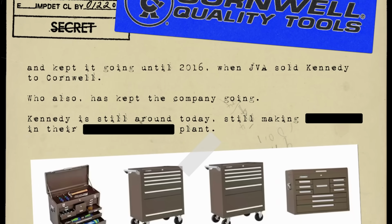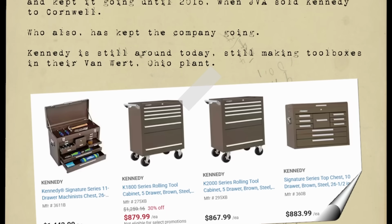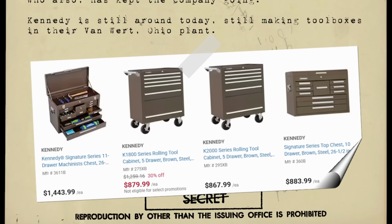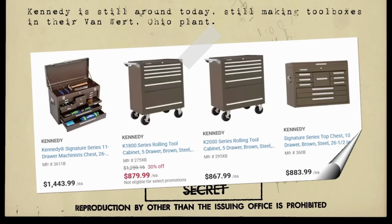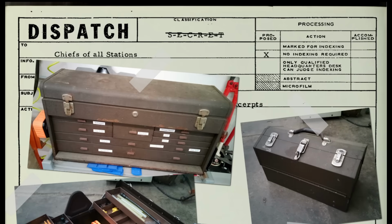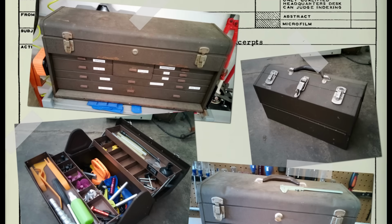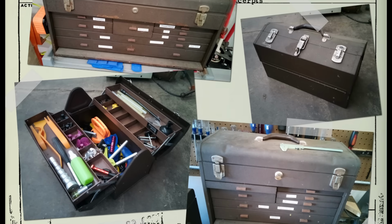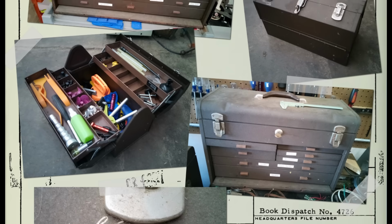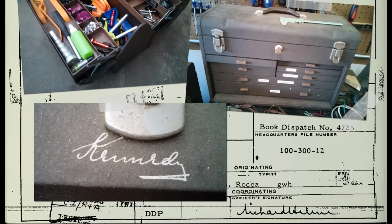Kennedy is still around today, still making toolboxes in the Van Wert, Ohio plant. They're not cheap, but there is a plethora of used options out there if you want to save money. I've gotten all my Kennedy chests used at garage sales. So that's the full story of Kennedy kits. There's no grand conspiracy or anything like that here.